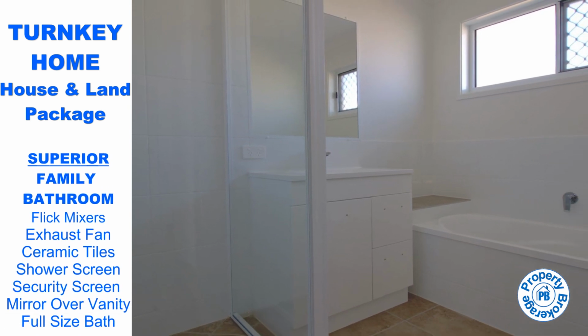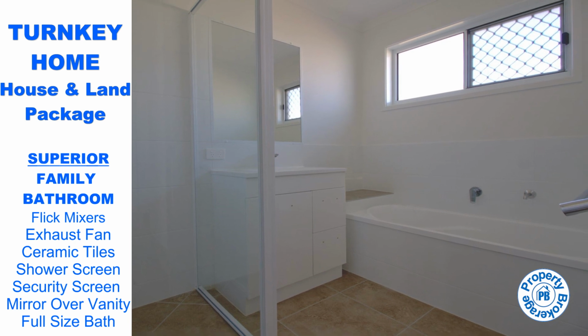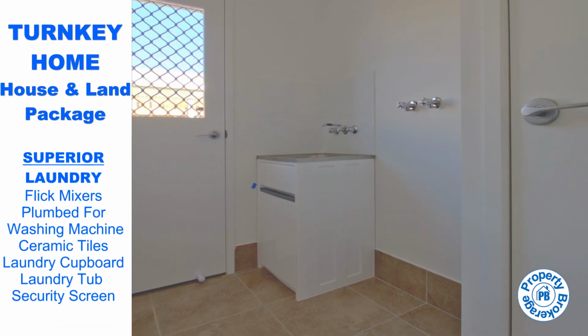Want to make this your new home? Call Brian today on 0438-132-215 and make sure you don't miss out on this opportunity.